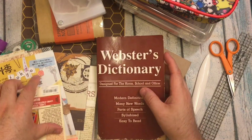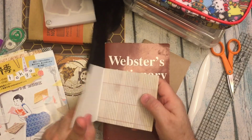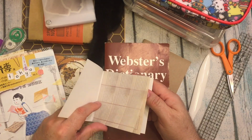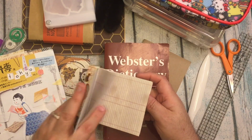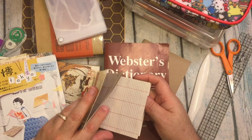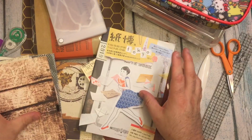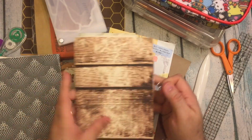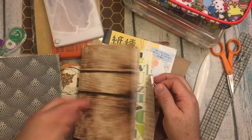So we've got that. I've got some stickers here. You can see Lila has decided to join us because it wouldn't be a journaling session without Lila trying to chew everything. I got like this little Tokyo ad. I've got this piece of paper with a bunch of other scraps of paper in it.